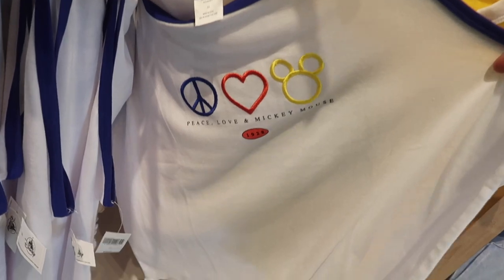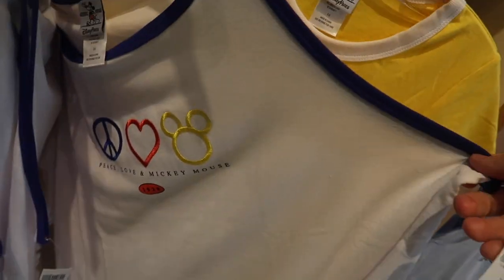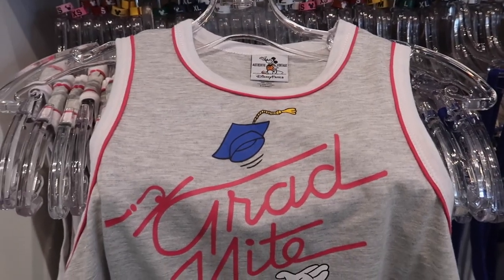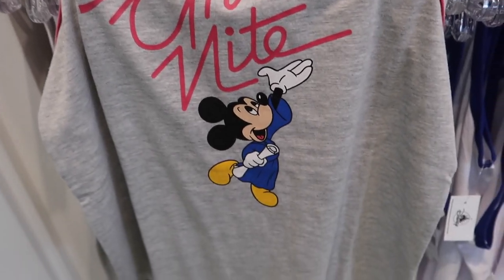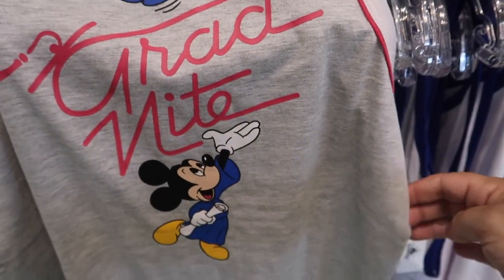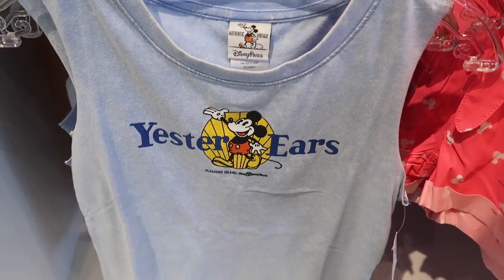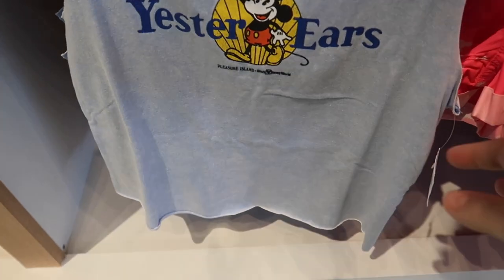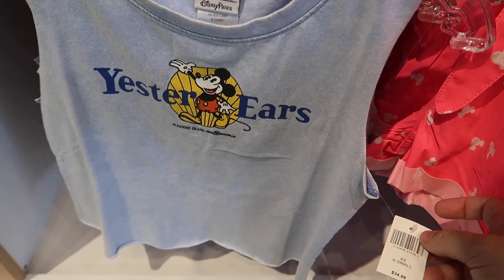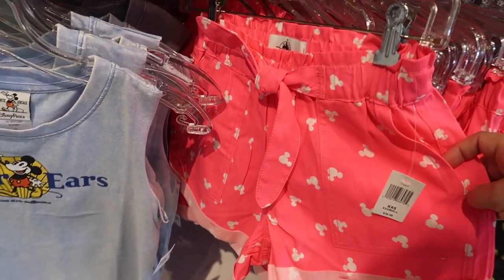Peace, Love, and Mickey. This is a very thin tank top, spaghetti strap, for $29.99. Then they have the Grad Night tank top as well. And this one's more of a racerback style, and this one is $34.99. And this is really bringing me back hard to the 80s with the way these shirts are. These are like when you would cut your own t-shirts down to a tank top, for $34.99.